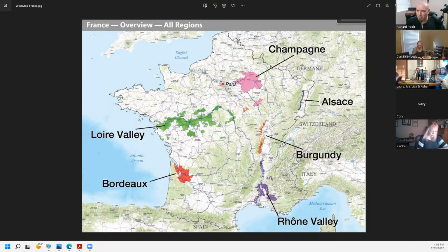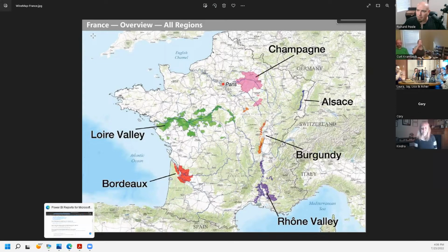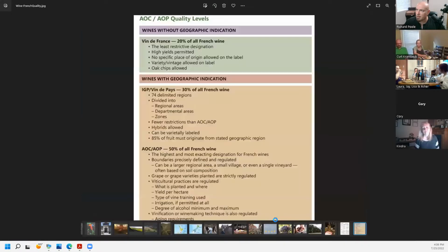Now, just a little bit about Burgundy and some of the words that you might be seeing on some of the labels. AOC. Your AOC is like a controlling quality, and as you can see from the quality levels, they start at the top. I usually start at the bottom, because 50% of wine is AOC, and it's most of the stuff that comes over to the States anyway.